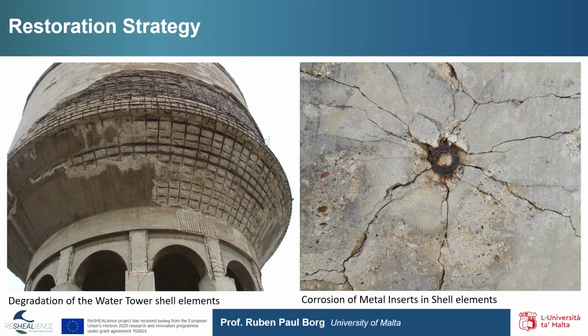The water tower presents a complex case. The restoration strategy therefore requires both an overall approach, the overall analysis of the structure, but also an analysis of specific components and elements in the structure.